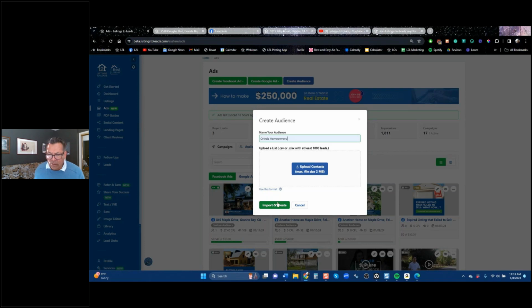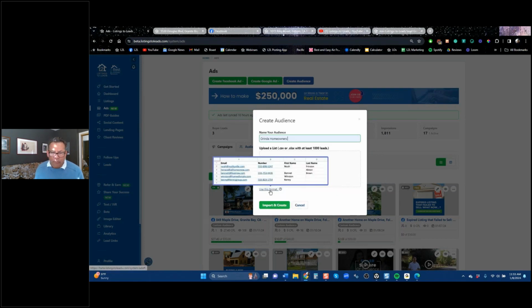Now, here's a point. It says use this format. We really can't make it more obvious. Sometimes we're understated, but let me tell you, I had an agent who was on this call and he just uploaded a spreadsheet. There were 26 rows of data. It was not going to work. And it didn't work.